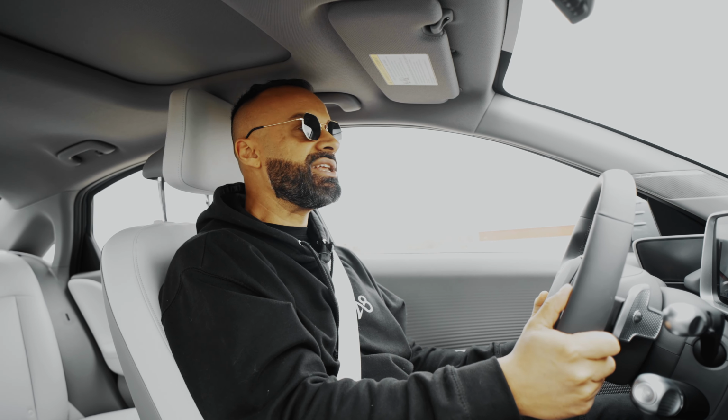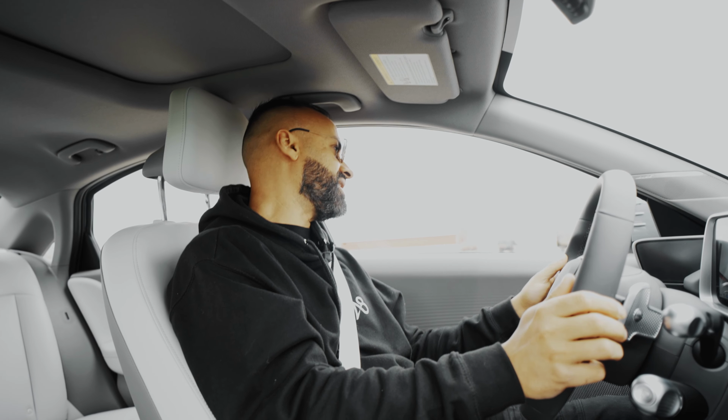Visibility. All right, lots of visibility. No issues there. Blind spots? Nope. You have that little tiny window back there. If that tiny window wasn't there, I would say it would be not so good, but you have that little tiny window, so thumbs up, no problems with blind spots.